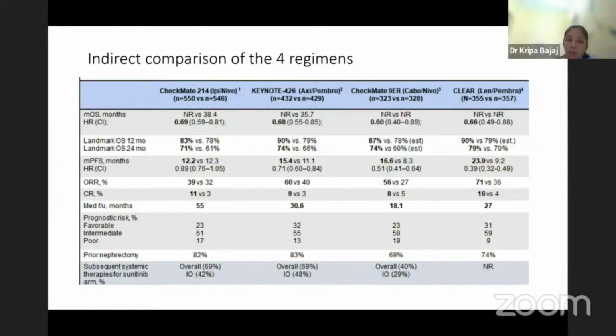So CheckMate 214, KEYNOTE-426, 9ER, and CLEAR are comparable as per prior nephrectomies. It is almost equal, except the overall response rates and everything is drastically different. If you see ORR, CheckMate 214, it is 39. For the same reason, they used to say when the burden of disease is very high, IO plus IO is not preferred, but TK plus IO is preferred, or TK alone is also preferred. So when burden of disease is very high, definitely TK plus immunotherapy, but not immunotherapy alone, because we want significant responses very fast.